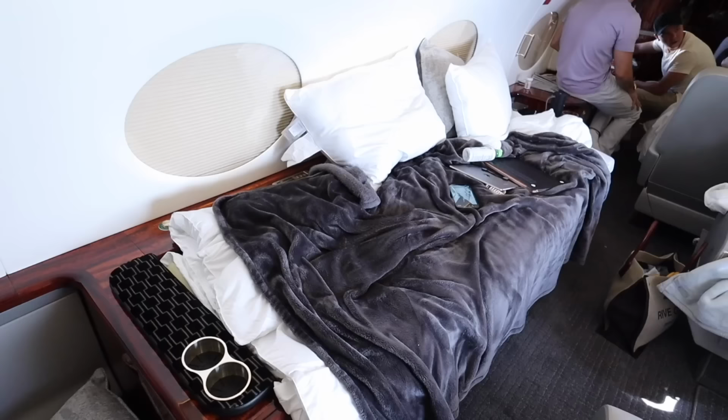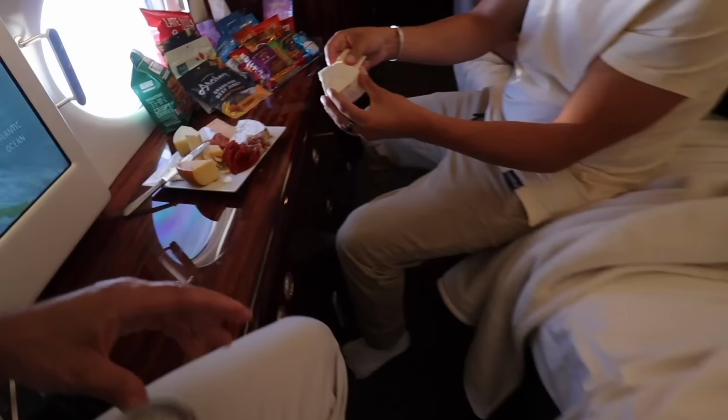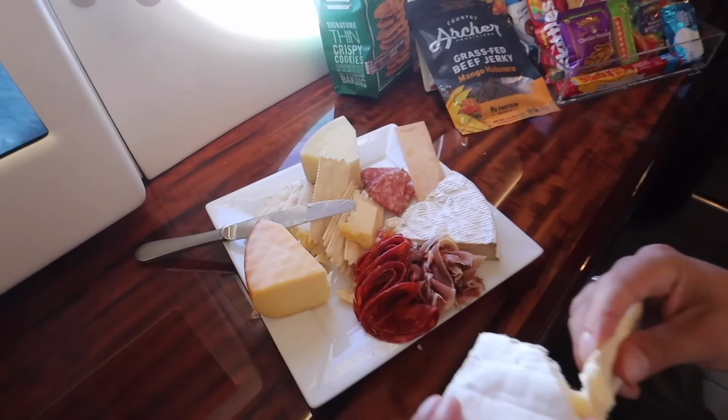So we made it on the plane. We just took off, and I just made a charcuterie board in the sky. I'm just a pro charcuterie board maker. We got all the stuff. I'll show you. Well, it's probably half eaten by now, but I'll show you the setup. We got a little bed. This is our bed. My charcuterie board. Wait, hold on, here it is.